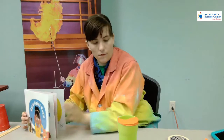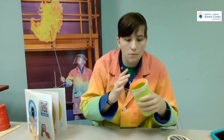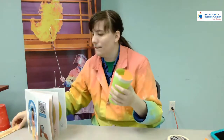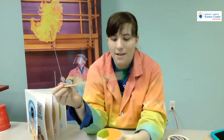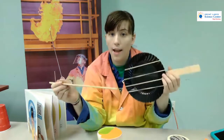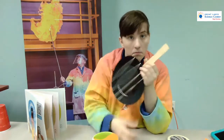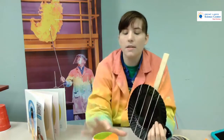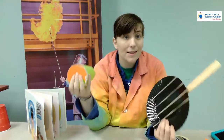But I can still attach it and tape it on. Still makes sound. I have an extra paint stick that I'm using as a drumstick. So now I've made a drum and guitar. So looking at my two instruments, they're made very, very differently, but they both produce sound.